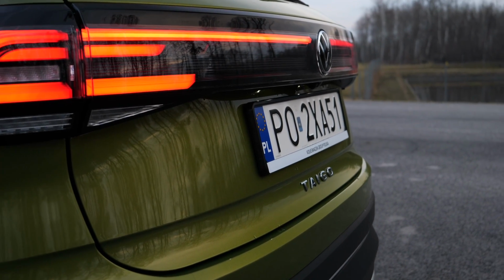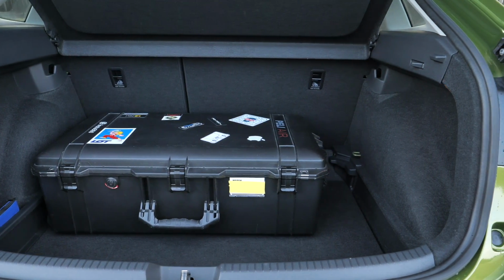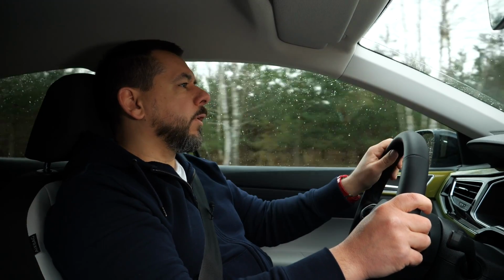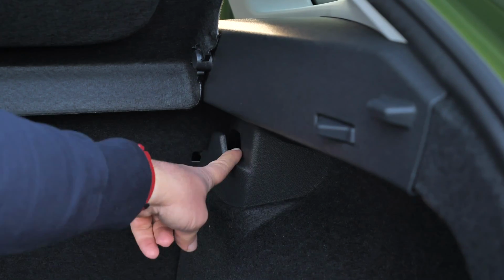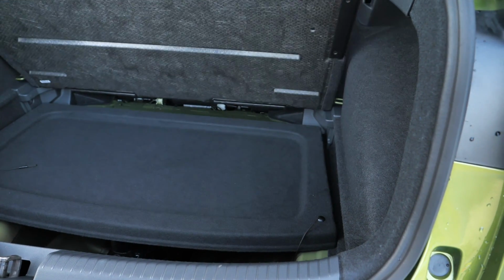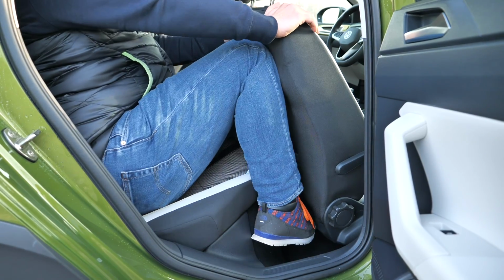The Taigo really has a large boot. At 440 liters, it is almost as big as in the T-Cross. In the Taigo the rear seat is fixed, so you get a large boot, but there's very little legroom in the back, the opposite of the Honda HR-V. There are shopping bag hooks, and you can drop the floor, beneath which there is still space for a space saver, optional in some markets. And when the floor is in its upper position, you can fit the parcel shelf underneath it.